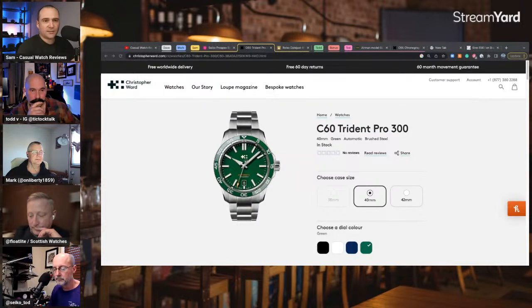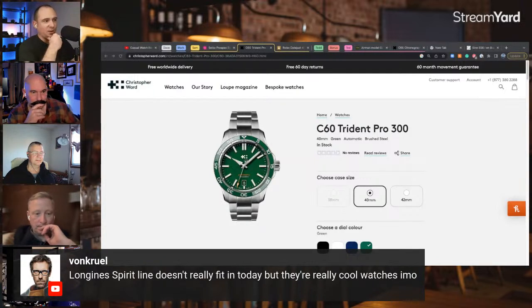And then, cheers, Todd, you started this one. So this is Von Krul saying the Longines Spirit line doesn't really fit in today, but they are really cool watches, in my opinion.